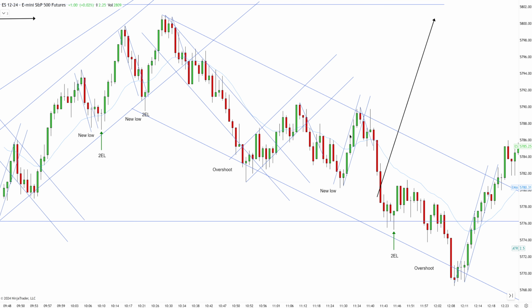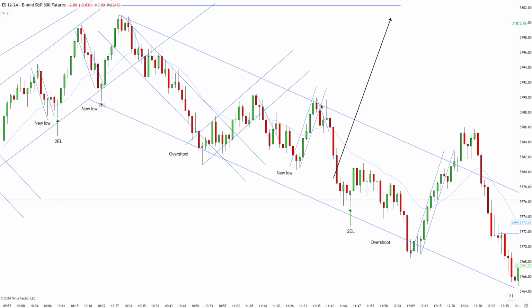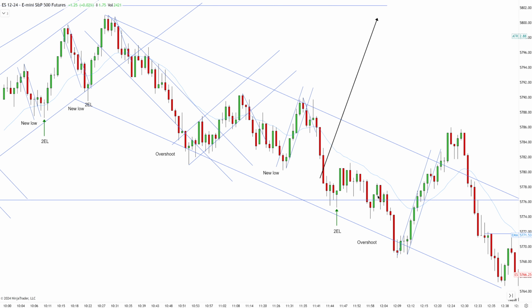You need to see that failed second entry short or second entry long. High low is simply not enough. It's not confirming anything, so no good entry. We push down. We have a new high, first entry long, pullback, second entry long. So you can consider buying the bottom of the support. Small scalp, it worked, but the market kept pushing lower and kept pushing lower.